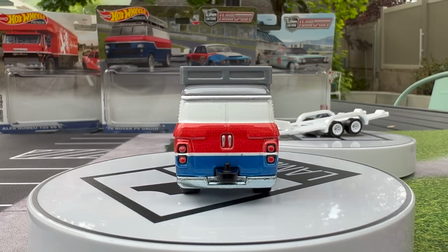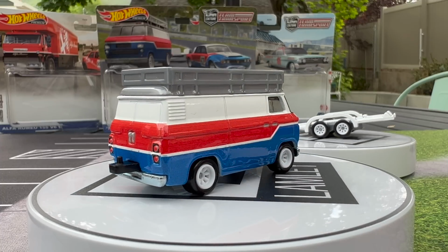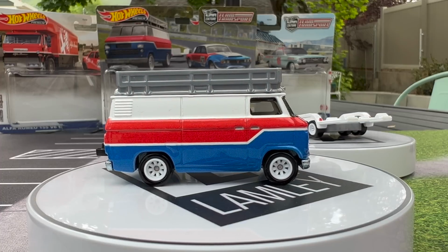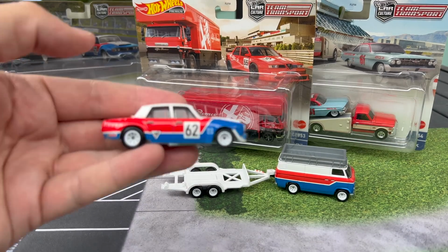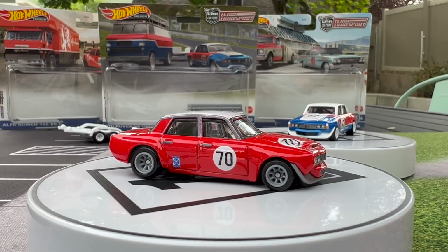I love the way the colors were done here in the red, white, and blue. I would say that's a British homage versus an American homage, but very, very cool van. And then obviously it puts together with this trailer, which is nice. But here is the Rover. Obviously, we've seen this once before. This was in Boulevard last year.